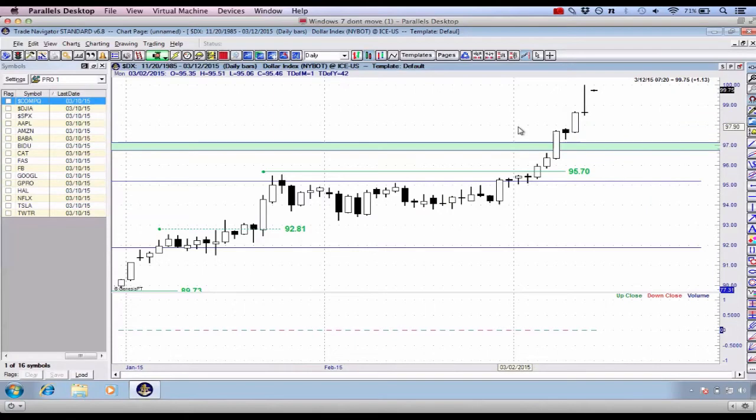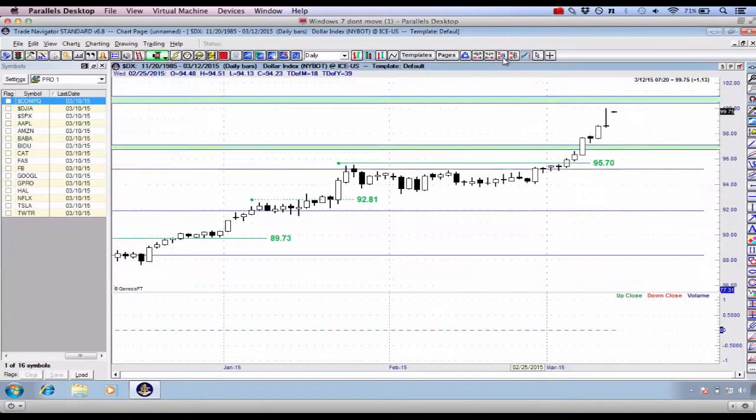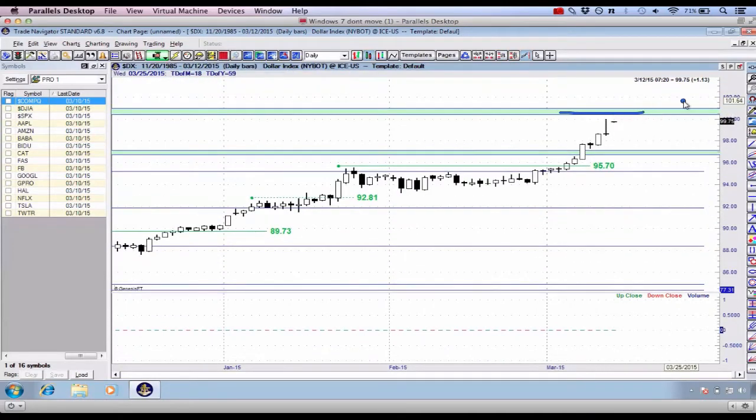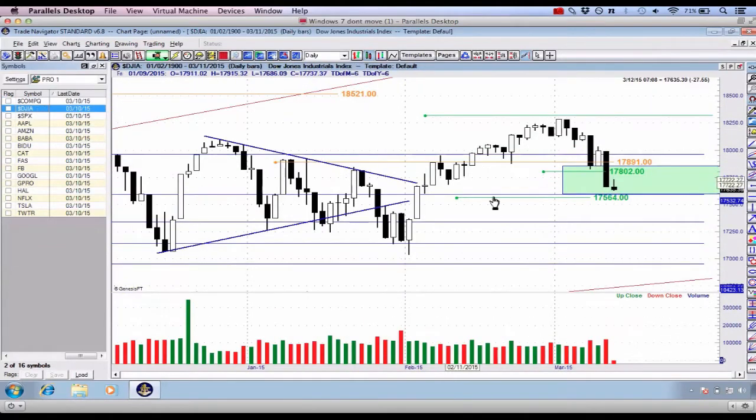The reason why I am mentioning the dollar is because if the dollar does move into a retracement, if it doesn't have the stamina or the momentum to reach and hit that parity level, that 100 cent or that $1 level, then there's a good chance that the dollar is going to act as a stabilizing mechanism for the three US markets.